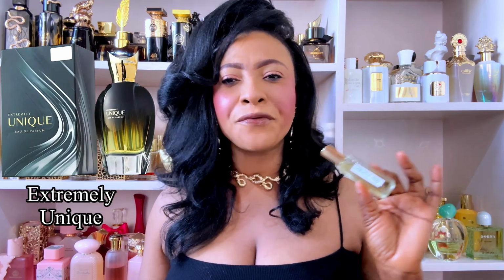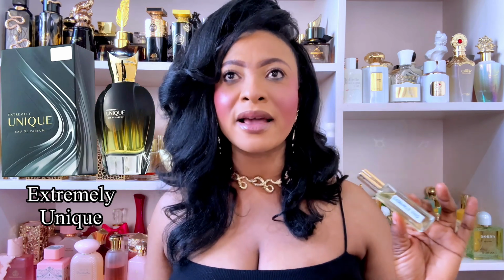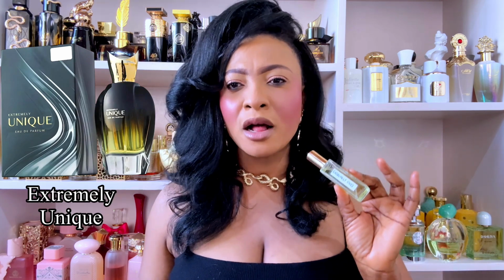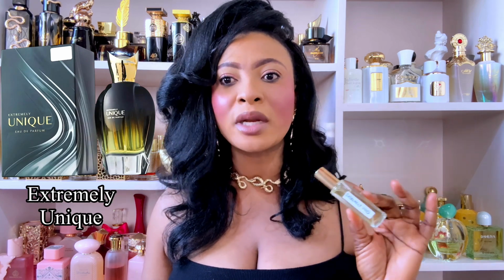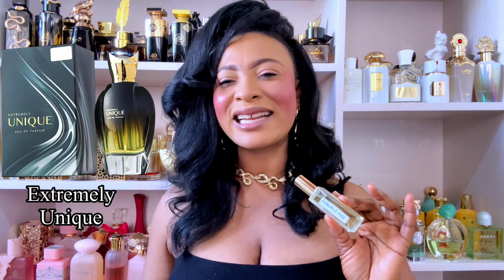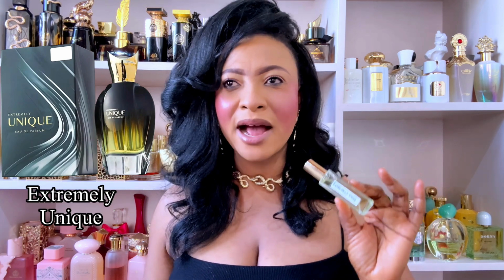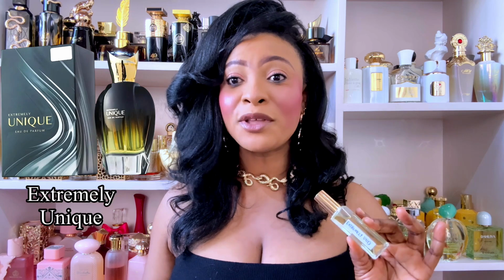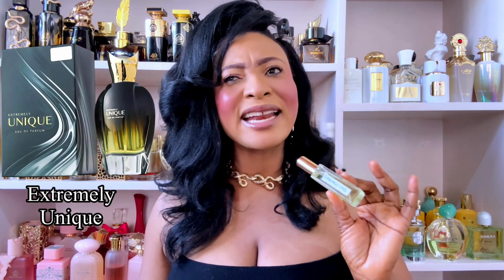It is not necessarily fresh. There is nothing fresh about it, although it gives me tropical. It's more about a very pulpy, intense scent with the woody tone. It's quite woody. It doesn't necessarily give me those light, airy, fresh, tropical scents. There is something also quite tart and sharp about this. It's very beautiful.